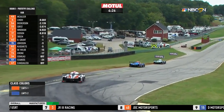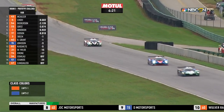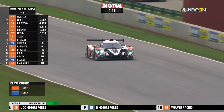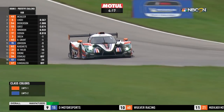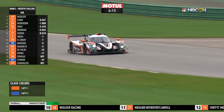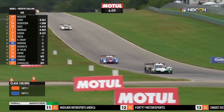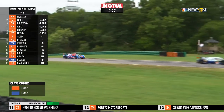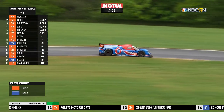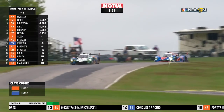But Dakota Dickerson once again on the last lap set his fastest lap of the race at 1:41.4, but Garrett Grist behind him turned a 1:40.8. He made up more than half a second on that last lap, so he hasn't given up hopes of a podium finish by any means. 1 minute and 42-second laps, basically on average. Grist is running out of time.